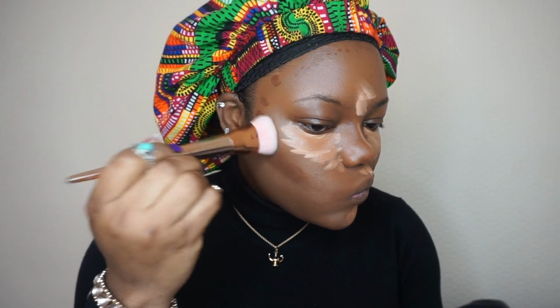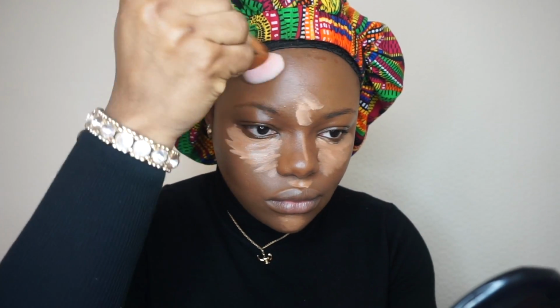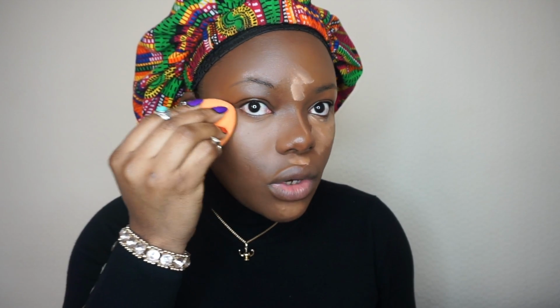I'm going to use this gold brush right here. So I'm going to use my Real Techniques sponge. This sponge is very damp and very soft, like a puff. If you are worried about the Fit Me concealer because it's very light, let air go into it, it will make it thick and full coverage. Look at that concealer.